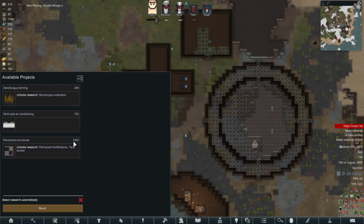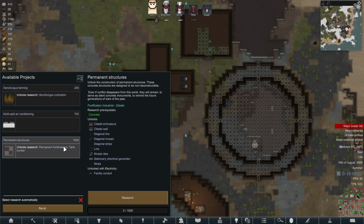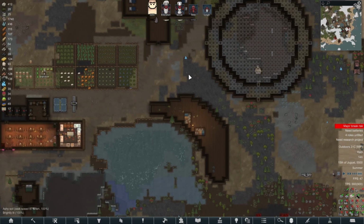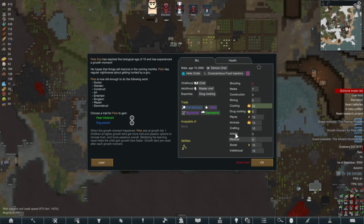Batteries have been completed. We now have xenofungus farming, which is very interesting. Multi-split air conditioning or permanent structures. None of these are particularly relevant at the moment because we just don't have the resources to do anything with them. So I'm actually going to take a pause on researching to get Branston and Anise to help out around the base. Ooh, and a growth moment for Pete.